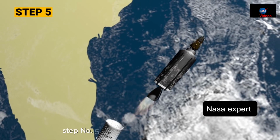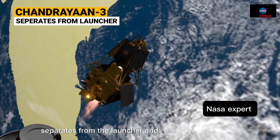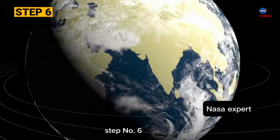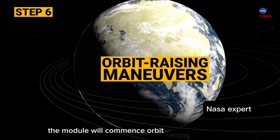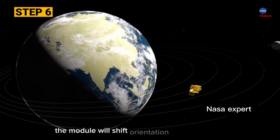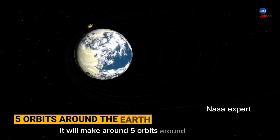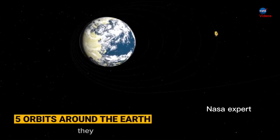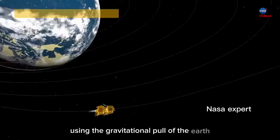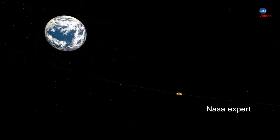Step number 5. Chandrayaan-3 integrated module separates from the launcher and opens its solar panels. Step number 6. It is here the module will commence orbit-raising maneuvers. After orbiting for a few hours, the module will shift orientation toward the Sun. It will make around 5 orbits around the Earth. In layman's terms, they call this a slingshot technique, using the gravitational pull of the Earth and the internal thrusters to achieve the Moon to Earth orbit path.